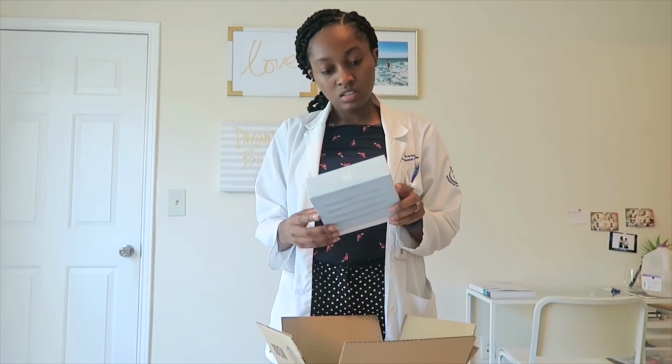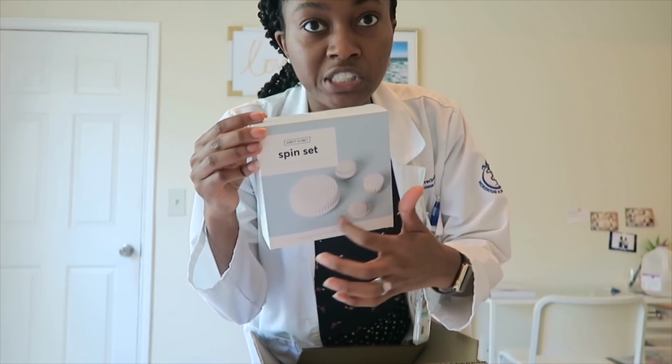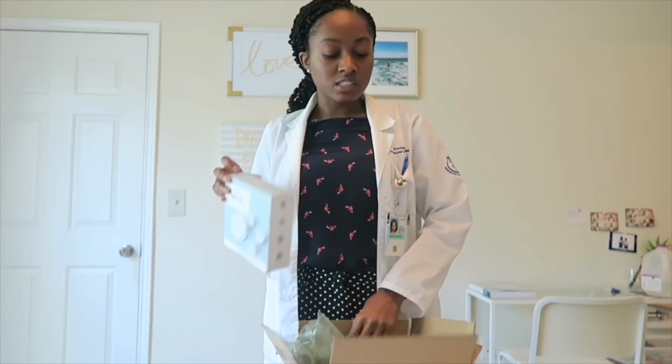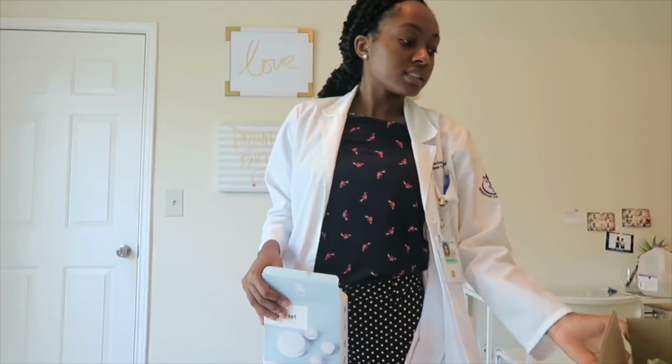Brushes. It's just the spin set. For the spin brush, just needed some more heads on it. I think you're supposed to change it something like every 4 to 5 months. It's been longer than that, so I needed some new ones. But yeah, today was a pretty good day.